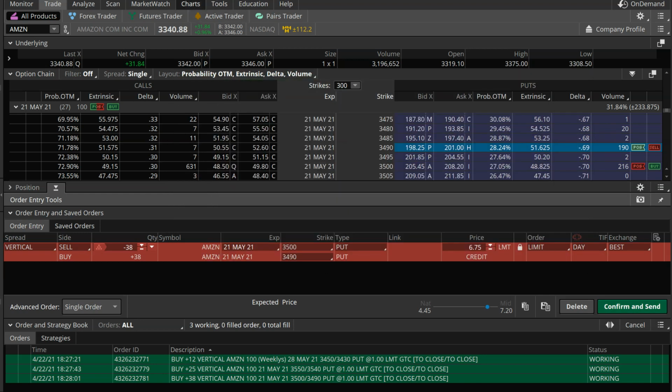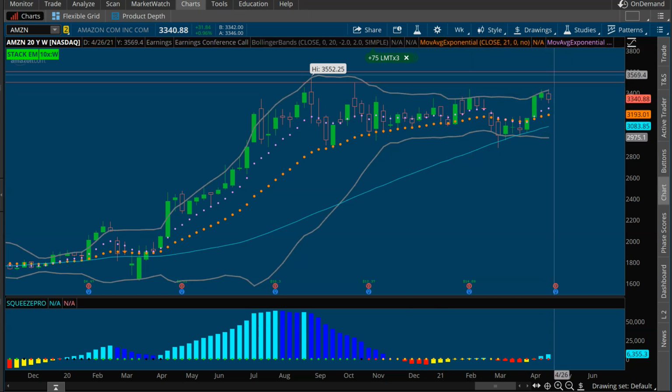So all we need here is a move above 3,500, and if we can hold above 3,500 as we approach expiration, you're collecting a lot of premium there. Of course, this trade does not work if Amazon doesn't get above 3,500. So that's a trade I've placed here, but really it more so just comes down to the mindset.